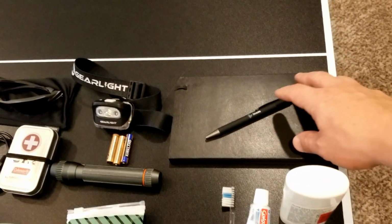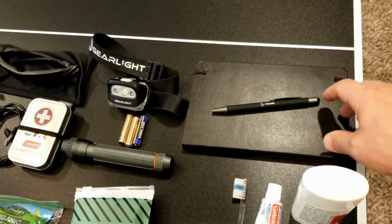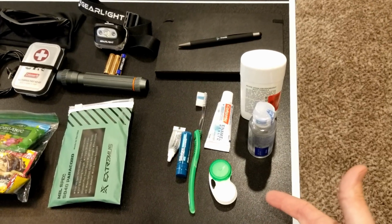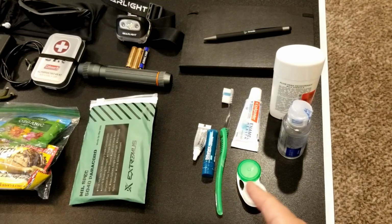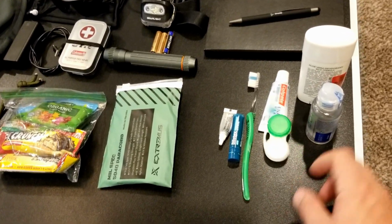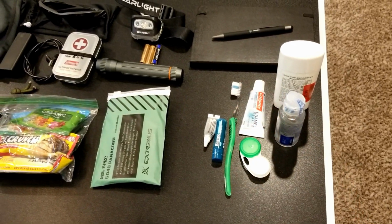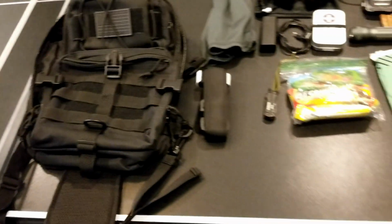Up here I've got my notepad and a pen, because like I said, I do use this for work, so this is my notebook and pen for work. And my bathroom kit, because I'm not a heathen and I will brush my teeth and make sure I don't stink and stuff. And I wear contacts, so I carry this with me in case something goes wonky with my contacts or something's wrong with my eyes. I can take my contacts out. Chapstick. But so that's generally it.